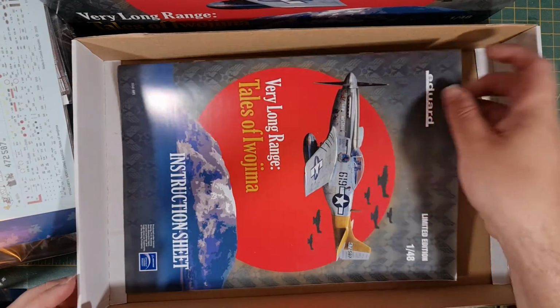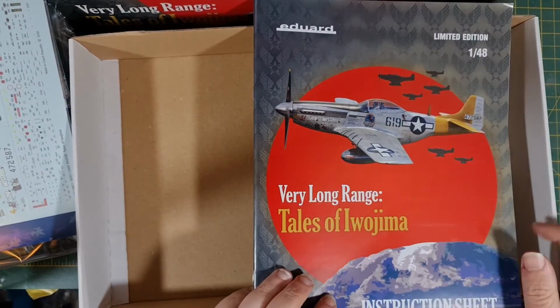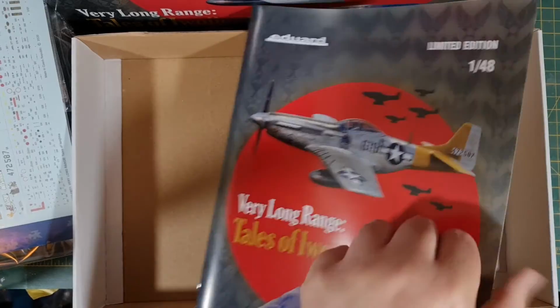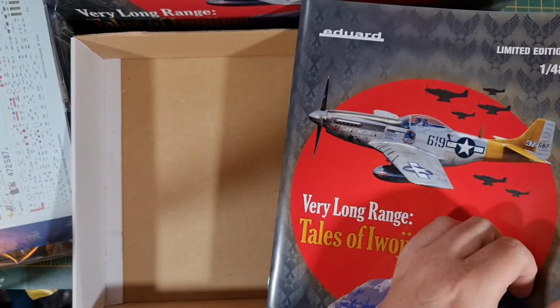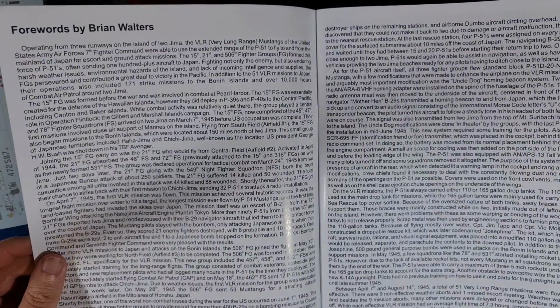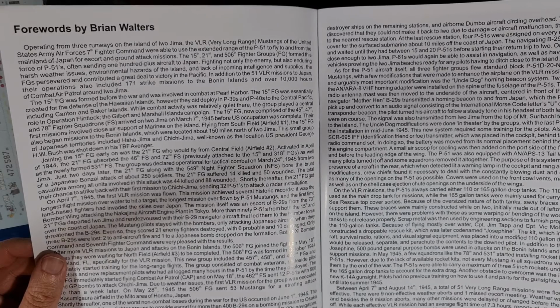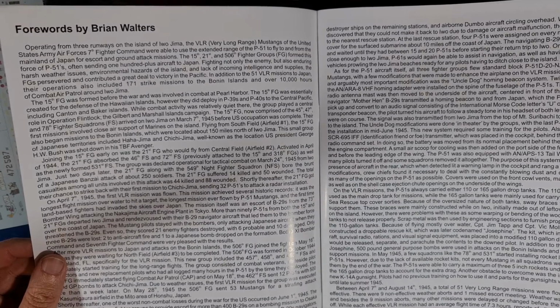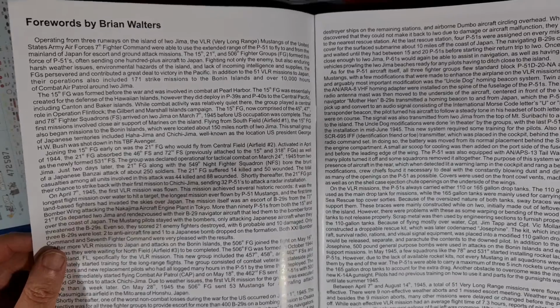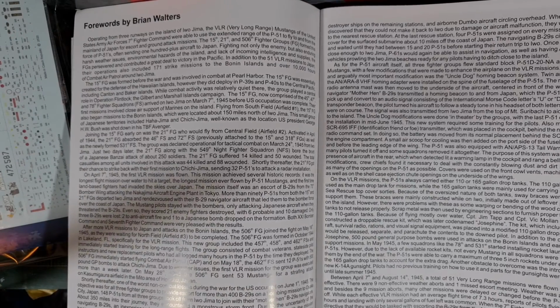And then obviously what is always one of the best parts about the Eduard Profi packs is the instruction manual. You know, it's just like a novel. So let's have a quick look at what's inside. There is, it says, a foreword by Brian Walters, whoever Brian Walters is. That's not a foreword, that's an essay. But good to have some detail, something to read.